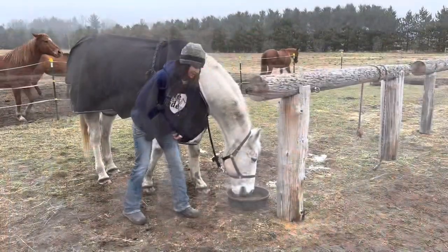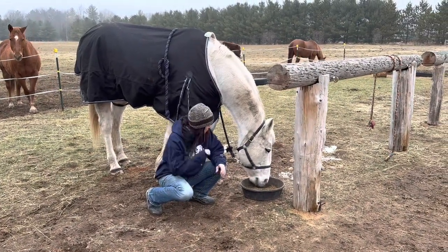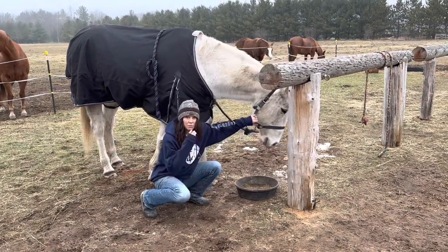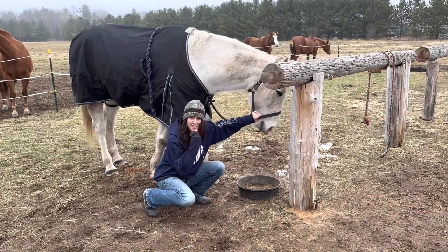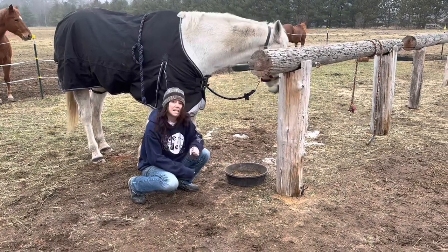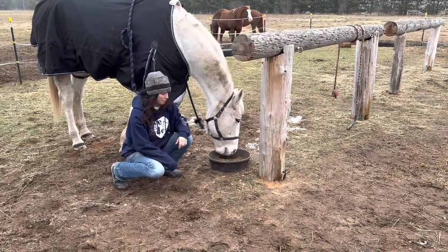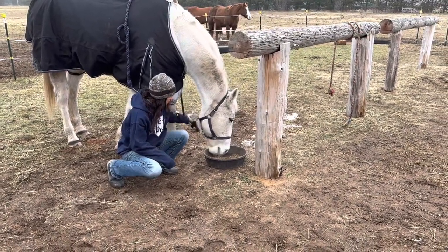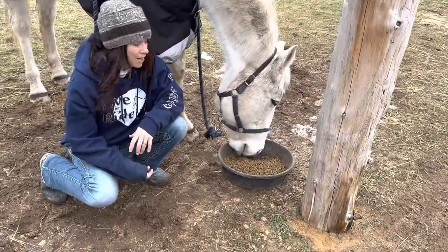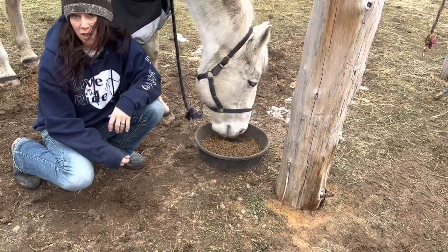Austin got his teeth floated yesterday, and the dentist said that there were definitely some issues going on with his teeth in here and his incisors. So what I'm gonna watch for today is when he eats, if he's dropping grain. When he would eat, grain would just fall right out of his mouth. So I'm watching to see if, when he is eating, that grain stays in his mouth, which is a good sign. If grain just does fall out, it means they're not chewing properly, and a horse might need their teeth done.